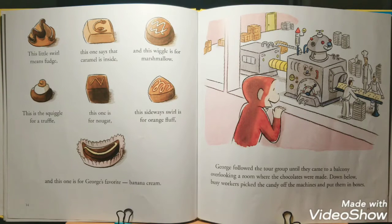"This little swirl means fudge. This one says that caramel is inside. And this wiggle is for marshmallow. This is the swiggle for a truffle. This one is for nougat. This sideways swirl is for orange fluff. And this one is for George's favorite, banana cream."